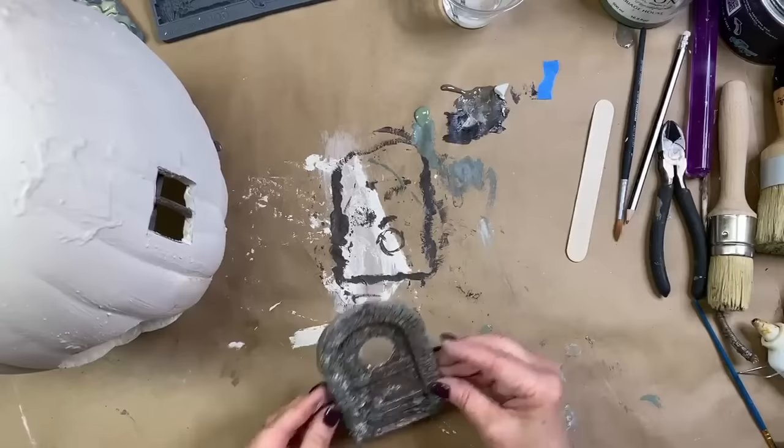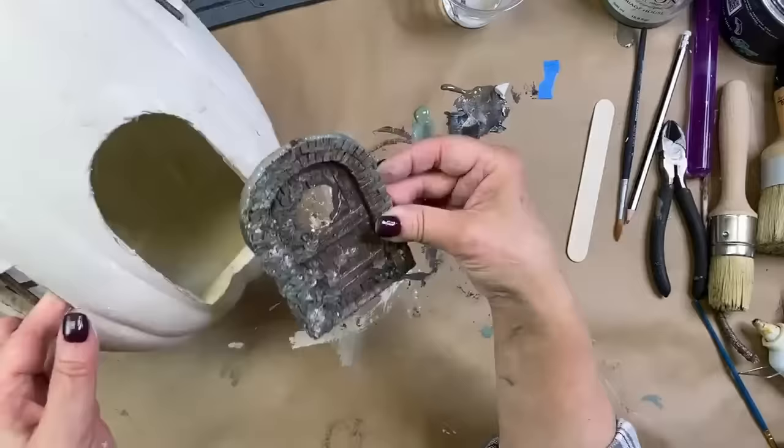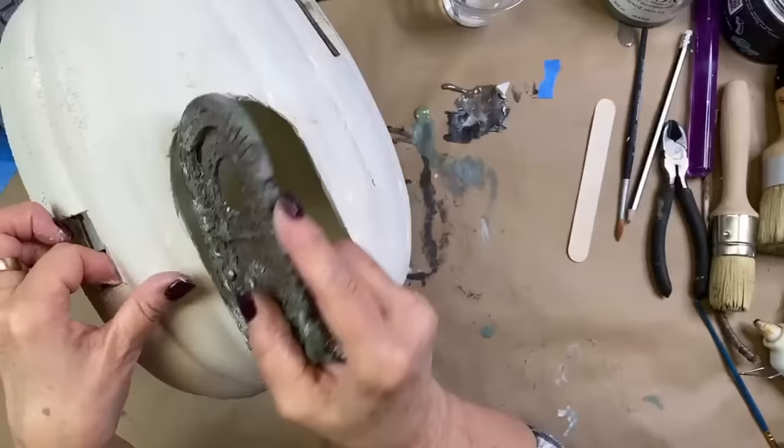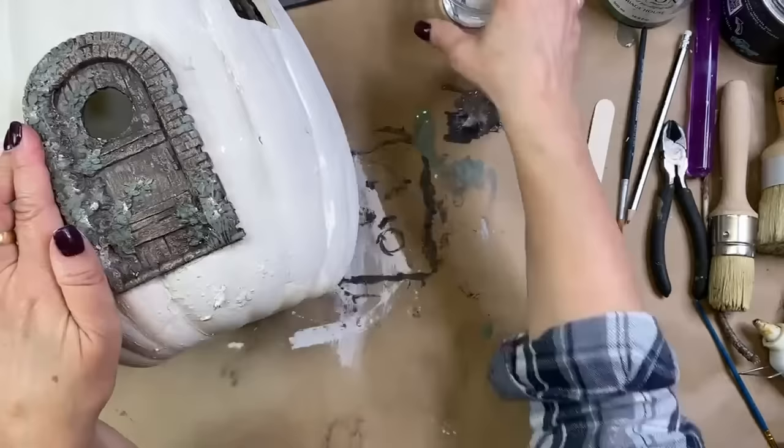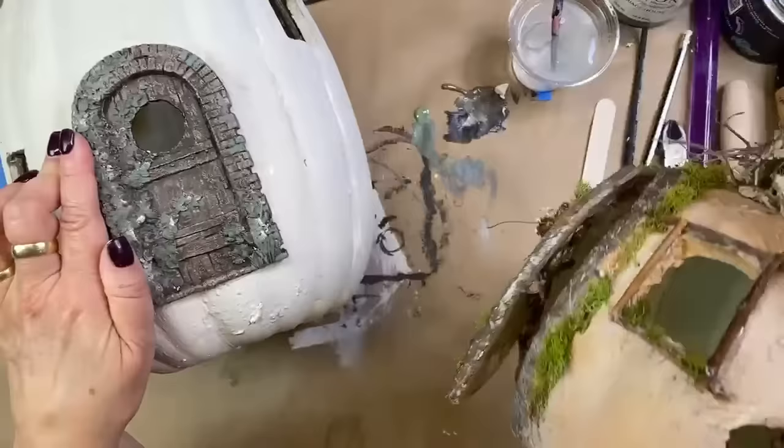Okay, so I think let's go ahead and get our door on here. And again, this is not meant to be like a functioning door. I wanted to make it so that it could at least partway open, right? And the way to do that was to create a little hinge on it. There we go. See that?